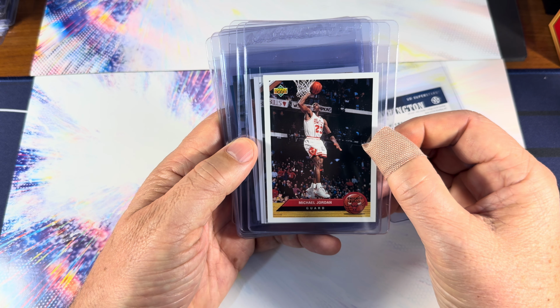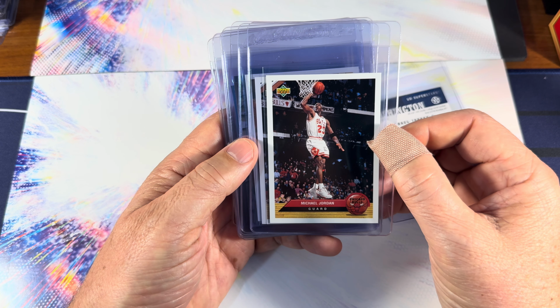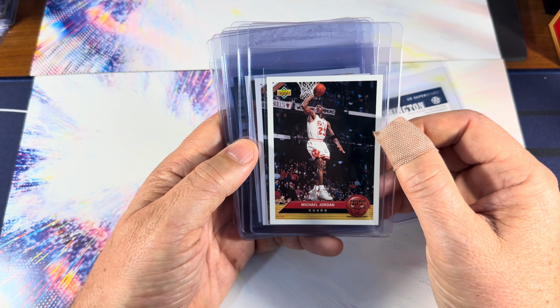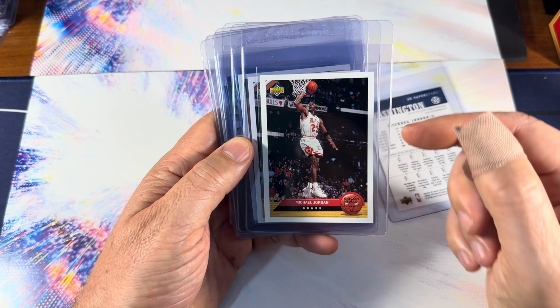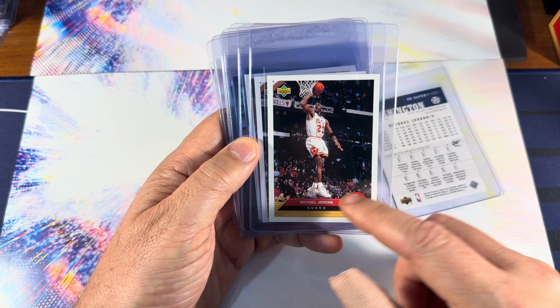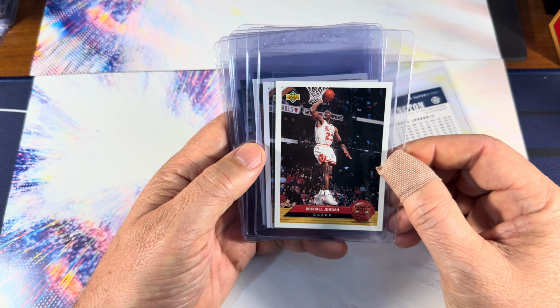This one is the 92-93 Upper Deck. I think it's the McDonald's card. I don't know why it's called the McDonald's card. Maybe somebody in the comments can help me out. But I think this is a pretty cool card. I love the photograph there of Jordan. I like the old school Air Jordans that he has on that are all white with some red trim. I don't think you saw those very often, I could be wrong about that. Just a cool photograph on a cool card.